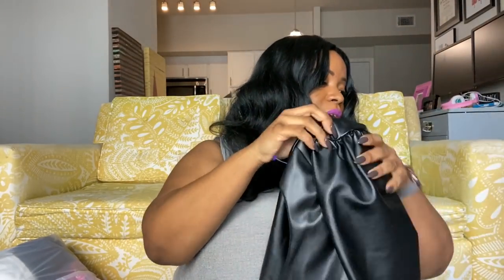This is something I would wear if it was in my size for my birthday dinner. Where that birthday dinner is, I don't know, because my husband doesn't like to tell me these things. So I don't know what I will be wearing for my birthday dinner, but I'm sure there's something in my closet, or I'll just thrift something.